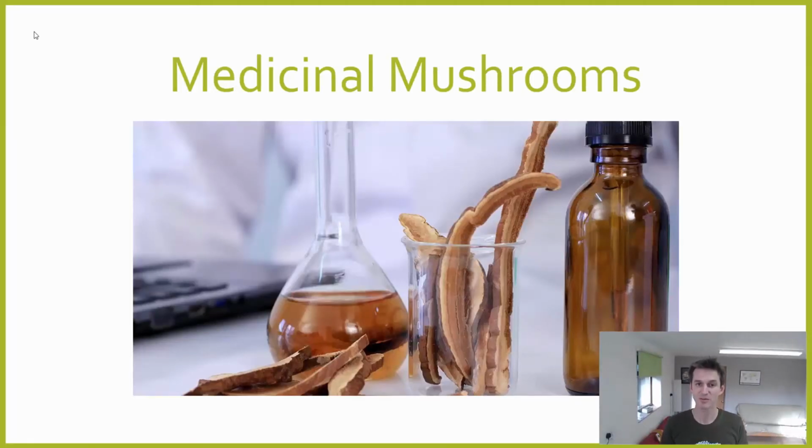People have been using mushrooms medicinally for a really long time, especially in the East, in China and Japan. And modern medicine is now confirming a lot of what practitioners of traditional Chinese medicine themselves have known for a long time. There's a whole range of benefits that can be received from different mushrooms. So let's take a look at some of the most popular ones.